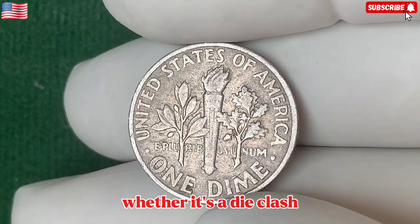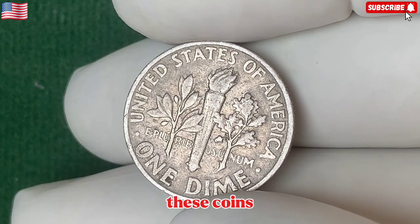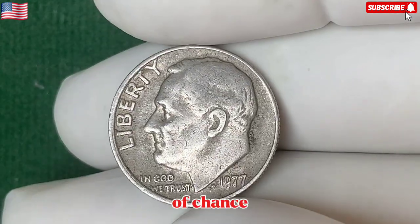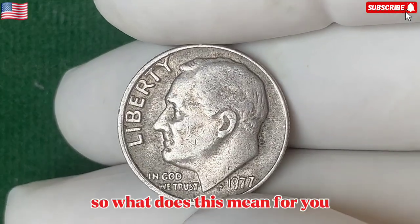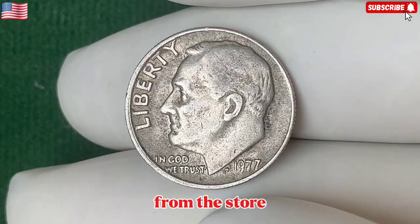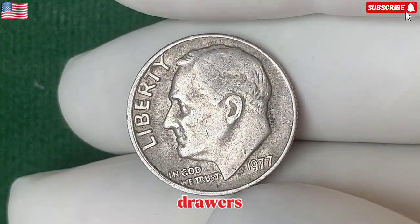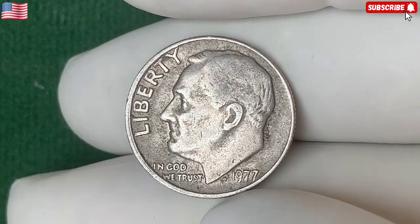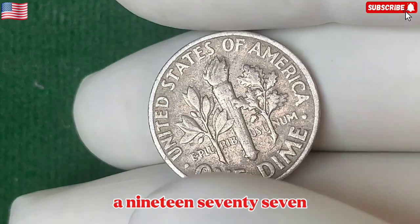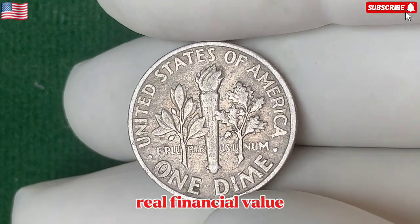Whether it's a die clash, a missing mint mark, a broad strike, or an unusual composition, these coins tell a story. A story of imperfection turned into rarity, of chance turned into opportunity. So what does this mean for you? It means the next time you get a handful of change from the store, take a closer look. Pull out your old piggy banks, your junk drawers, your forgotten coin jars. Because hidden among those ordinary coins could be something truly special, a 1977 Roosevelt dime that carries more than just history. It could carry real financial value.